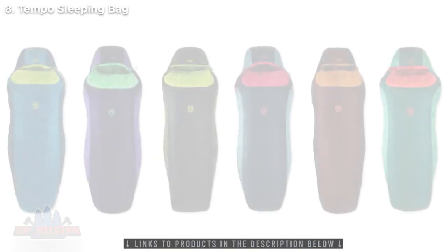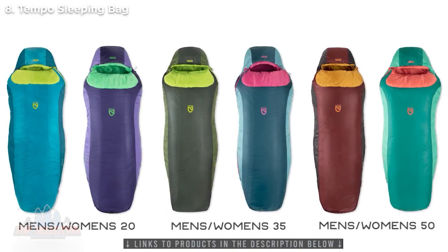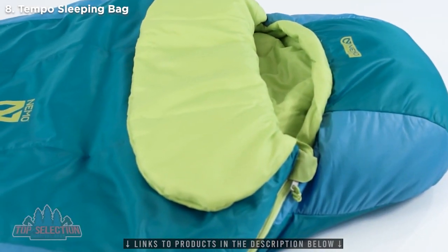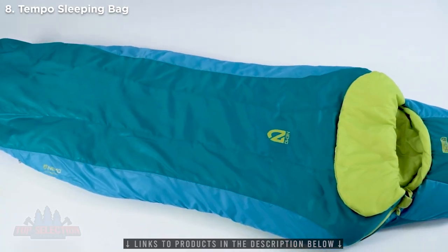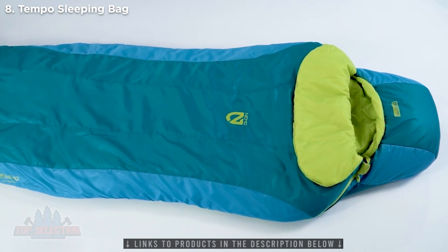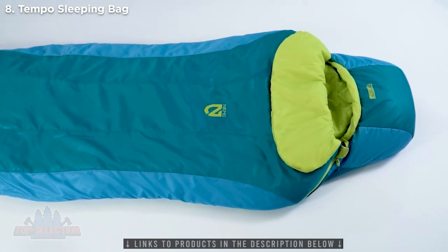Both models are offered in 20, 35, and 50-degree minimum temperature ratings. Each comes in regular and long lengths, making our new Tempo series the perfect blend of affordability and maximum comfort range. For those looking for a roomy, relaxed fit and the small packed size benefits of a spoon-shaped bag, Tempo promises crowd-pleasing comfort for all of your nights under the stars.